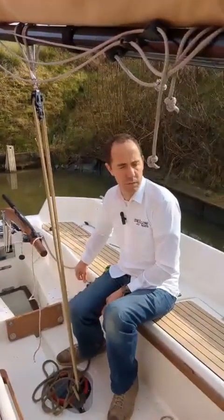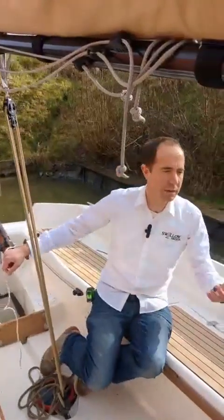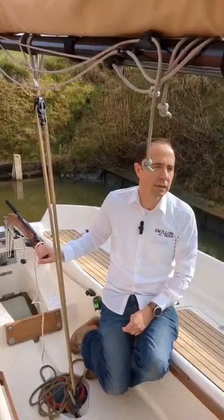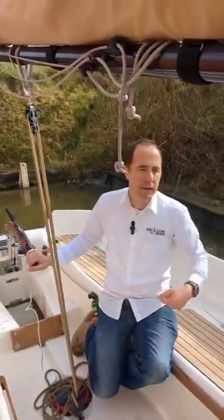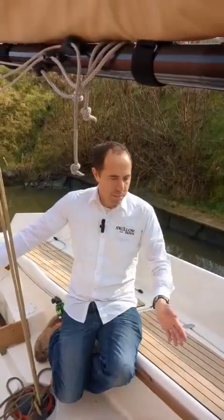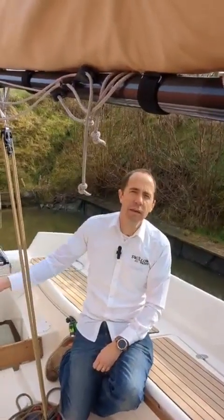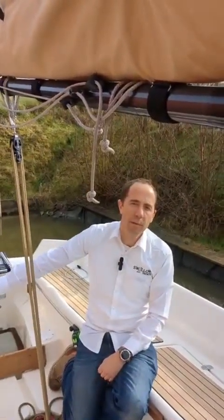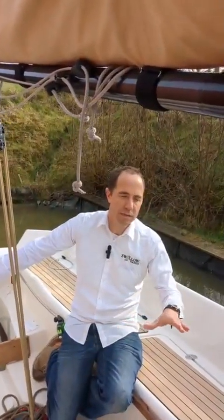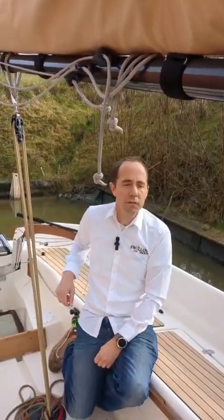So I hove to for a few minutes just to test, because with a new boat it's one of the nice things to test, whether it'll do it all right. And certainly in the conditions we were in, I had the jib backed, the tiller over to port, and she just lay there absolutely happily, making about 2 knots, pointing at about 45 degrees to the wind, or any incoming waves. We were in the estuary, so there weren't very many waves, but it's a nice thing to do if you need to do something on the boat and there's only one of you. Hove to, or heaving to.